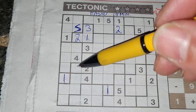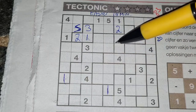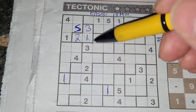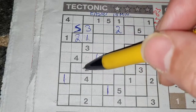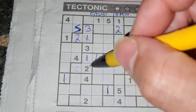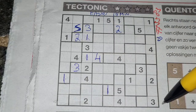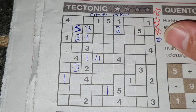Quadra boxes. I see a quadra box here. It contains the 1, the 2, the 3, and the 4. These 2 boxes cannot be a 4, so 1 box left for the 4 should be there. 2 boxes left for the numbers 1 and 2. We have a 1 here, no 1 there. 1 should be here, and a 3 goes there. Yeah, we have a 2 there. 3 goes there. Okay. More quadra boxes? No quadra boxes.